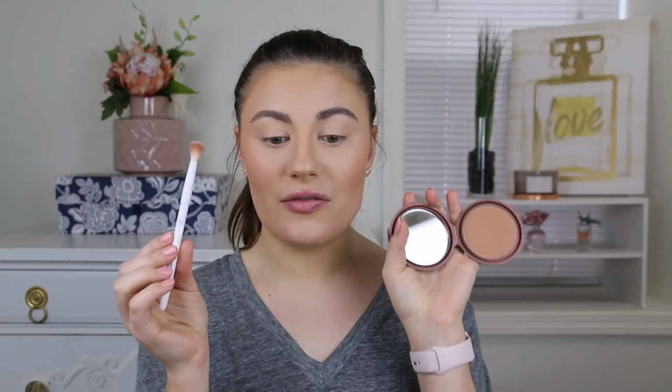So for eyeshadow, I was going to do an eyeshadow look, and then I was like, you know what? Is that a realistic get ready with me? No. So I'm just taking a fluffy brush. This is from Wet n Wild and my NYC Sunny Bronzer. You can take any bronzer. I don't even know if this is available anymore, actually.